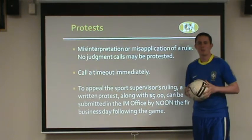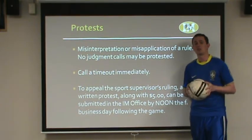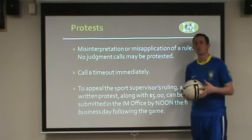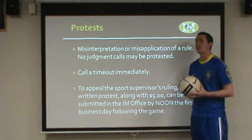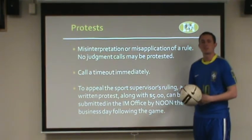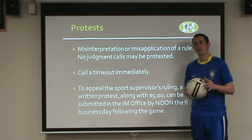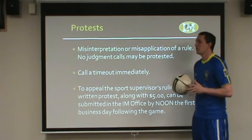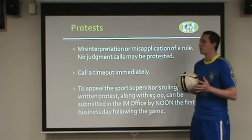If you have a protest about an application of a rule out at the field, not a judgment whether the ball was inbounds or out of bounds, but if an official awards a direct kick that should have been an indirect kick, you can protest that. You call a timeout immediately, say you want to protest, and the intramural supervisor on duty that night will come over and give a ruling after reviewing the situation. If you still don't agree, then you can say you want to appeal the supervisor's ruling and do a formal protest.